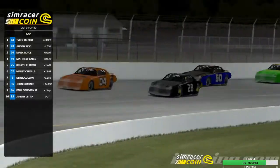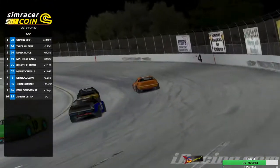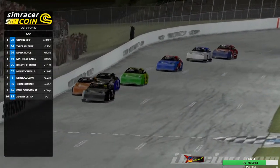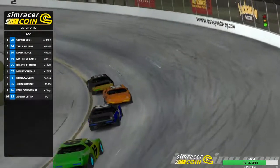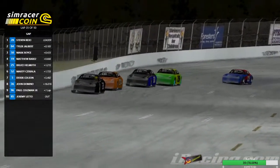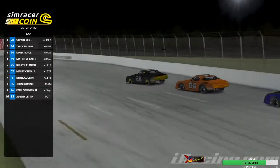It won't happen in this corner, as they're both still side by side. As now the 28 does actually clear the 0-4. 0-4 is now back in second place. This race has gone like that the entire time. One gets by, and then the other one gets by. As of now, it's Steven Rex to the front position.